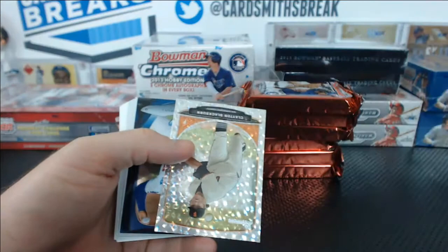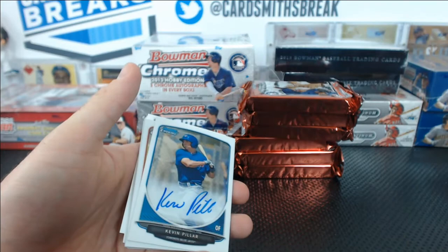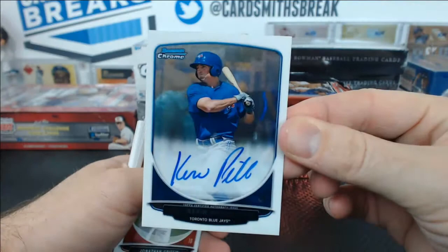Clayton Blackburn, ice. We got a Ryu. Top prospect. Top 100. Number 77. He might be a little bit better than 77 right now. And Kevin Pillar for the Blue Jays, for Chris L.